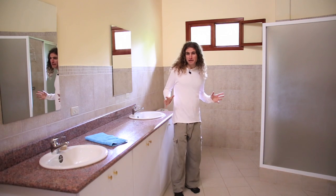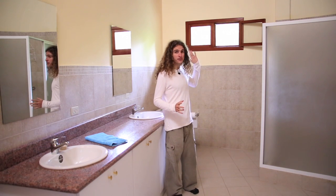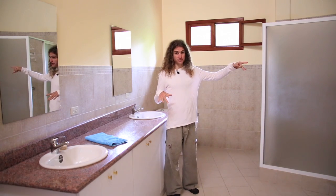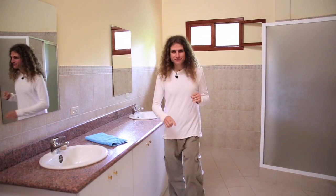Here's another spacious bathroom, and you can hear the canal water just going across in this bathroom and in this room. Let's continue on.